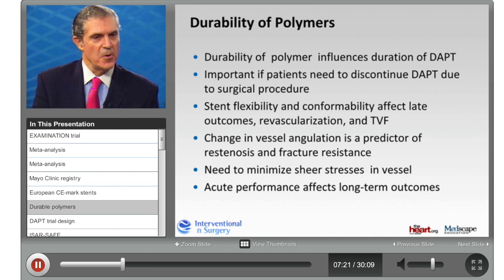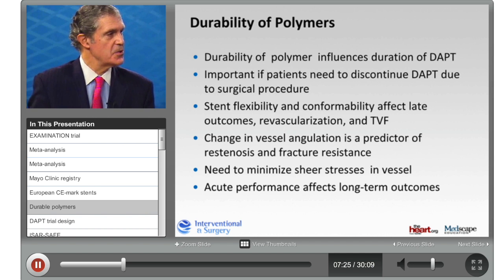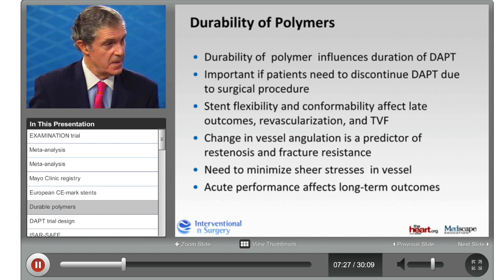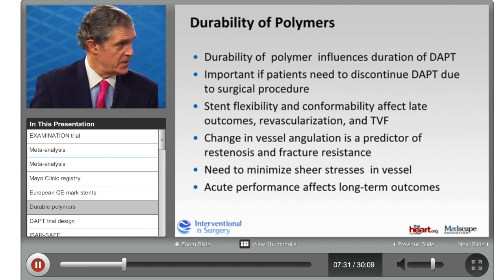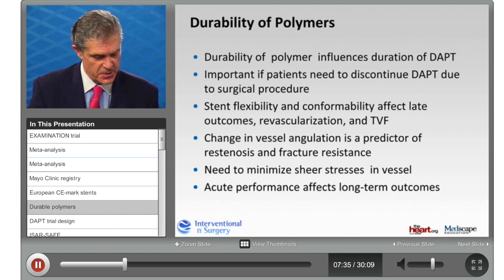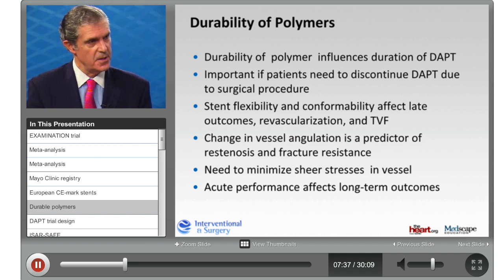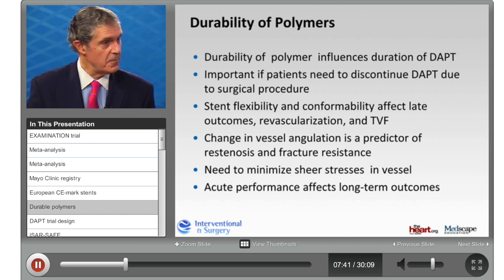Now, I don't know that anyone has a magic effect or differential, preferential that can be proven statistically in diabetes. I think diabetics are bad actors. Diabetics in general have higher event rates, higher restenosis. But I chaired a session yesterday where there were at least 10 different bioresorbable polymer-coated metal platform stents.